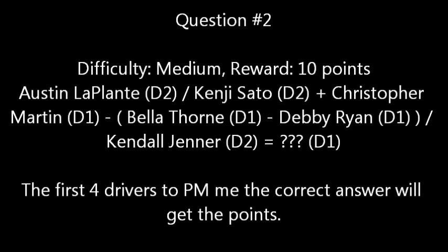So let's go over this one. Alright, let's go over the question. Let's start with Austin LaPlante in his D2 ride, divided by Kenji Sato's D2 ride, plus Christopher Martin's D1 ride, minus, in parentheses, Bella Thorne's D1 ride, minus Debbie Ryan's D1 ride, end parentheses, divided by Kendall Jenner's D2 ride, equals which number, which car number, which driver, and number in D1.